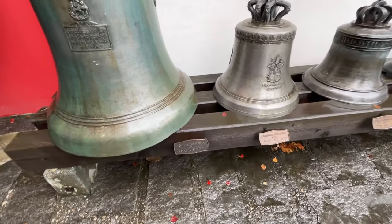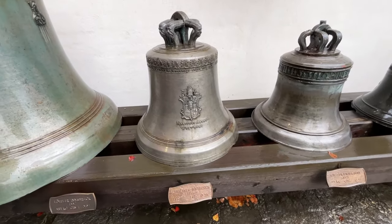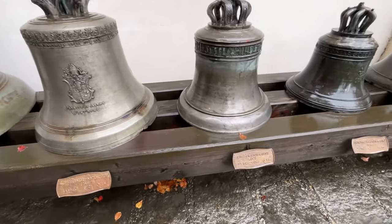In the outside garden of the museum is a graveyard of sorts of some of the older bells. Many date back a few hundred years.